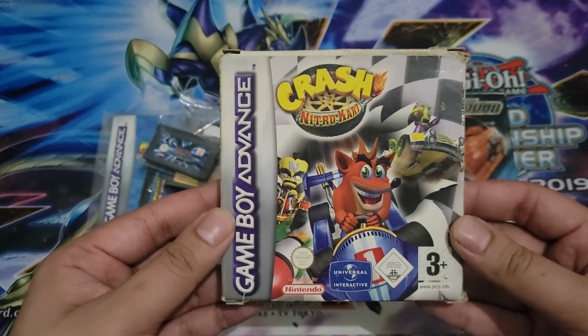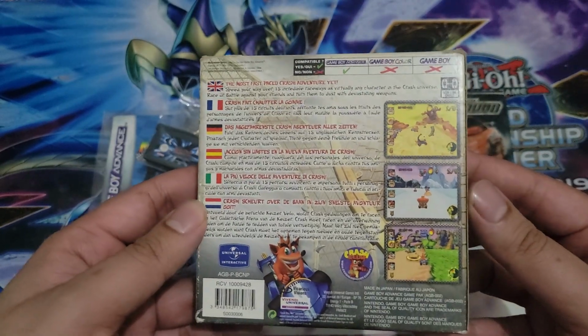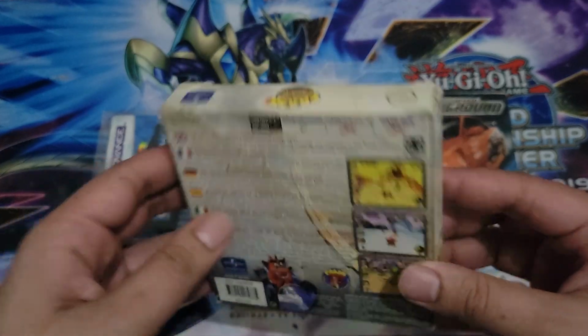Crash Nitro Kart, also one of my gems from my youth. I'm also a big Crash Bandicoot fan, and also a big fan of the kart racing games.